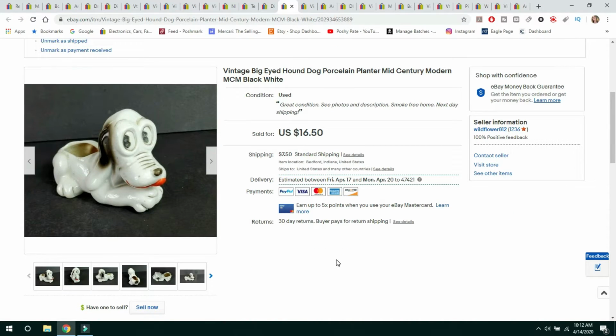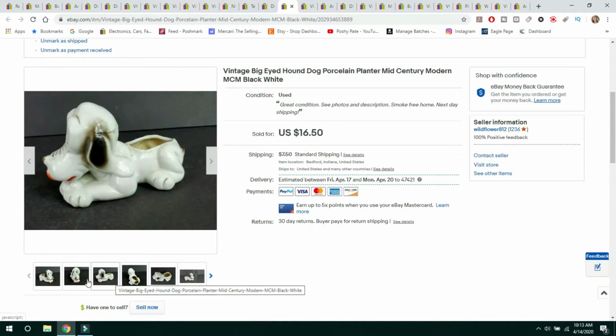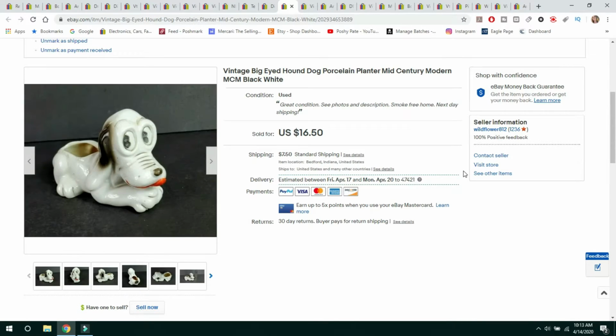Okay, the next item is this vintage big-eyed hound dog porcelain planter, mid-century modern, black and white. Just a cute little planter with this big-eyed dog on it. It was in great condition, and it sold for $16.50 and the buyer paid shipping.